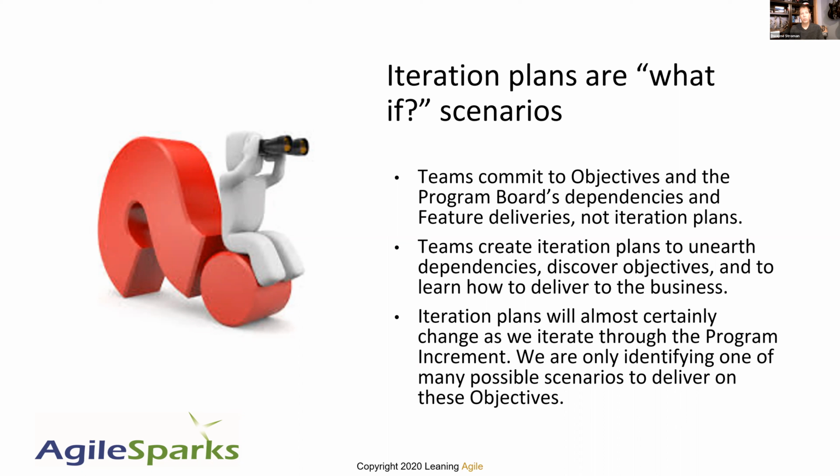In fact, more than once, I have had teams create multiple plan versions, what if scenarios, high level, lightweight versions, so that they can say, hey, there's a different way to solve this objective, and it informs the objectives better. So keep that in mind. Iteration plans are what if scenarios. One of the harder things to coach because we're used to creating plans, iteration plans that we commit to.